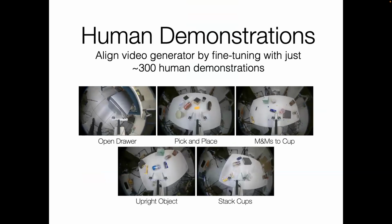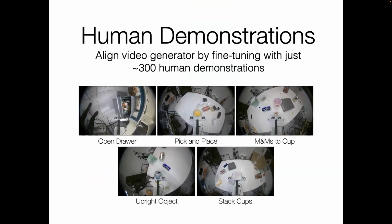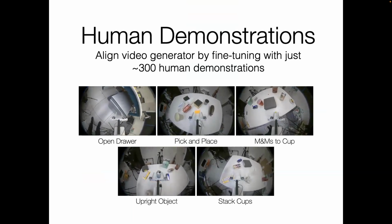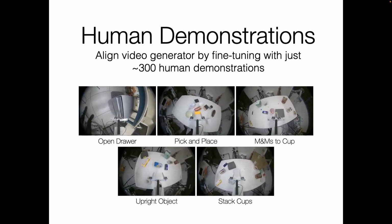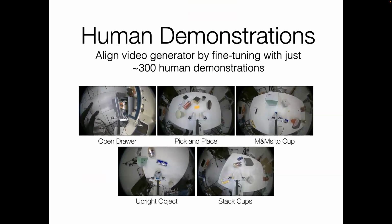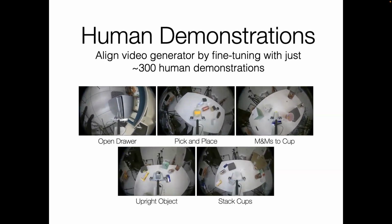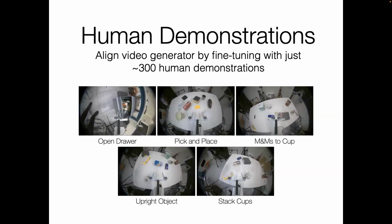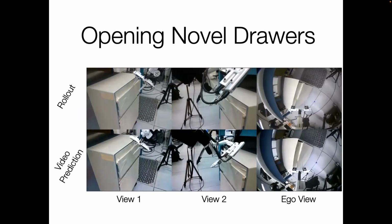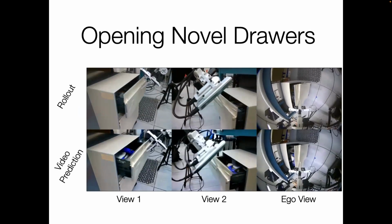And then we fine-tune the video generation model on about 300 examples, right? This is very small. The generative model has been trained on billions of examples from the web, and we want to align it to the task that we care about, so we fine-tune it with about 300 human demonstrations on a couple of different tasks. And what we found was that this could generalize to situations not seen in training, right?